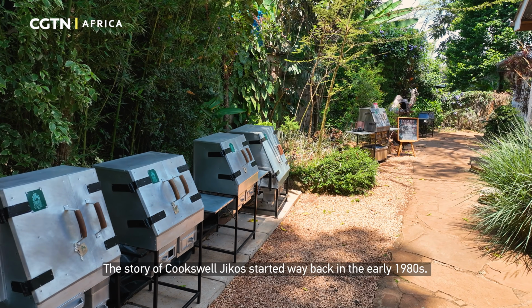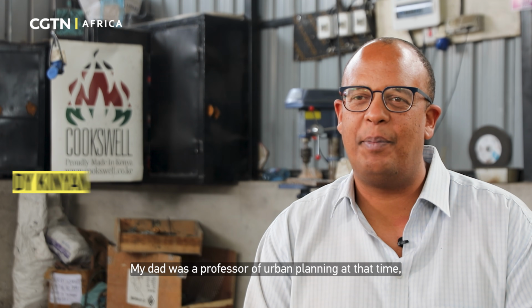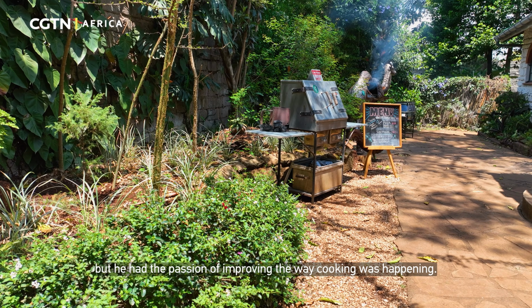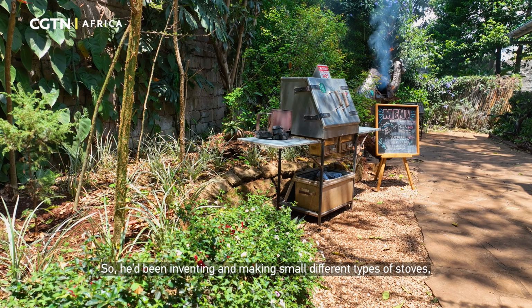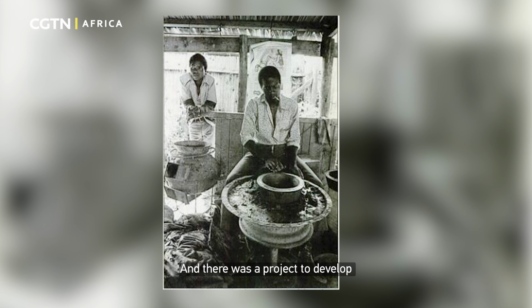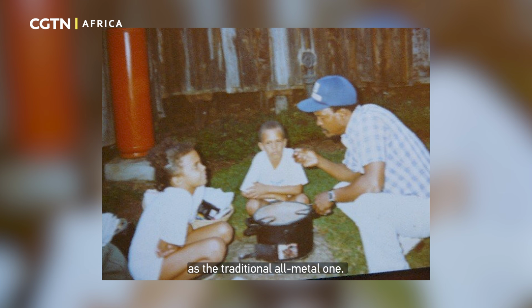So the story of Cookswell Jikos started back in the early 1980s. My dad was a professor of urban planning at the time, but he'd had this passion of improving the way cooking was happening. So he'd been inventing and making small different types of stoves, and then someone heard about him through the Ministry of Energy in Kenya, and there was a project to develop a stove that used half as much charcoal as the traditional all-metal one.